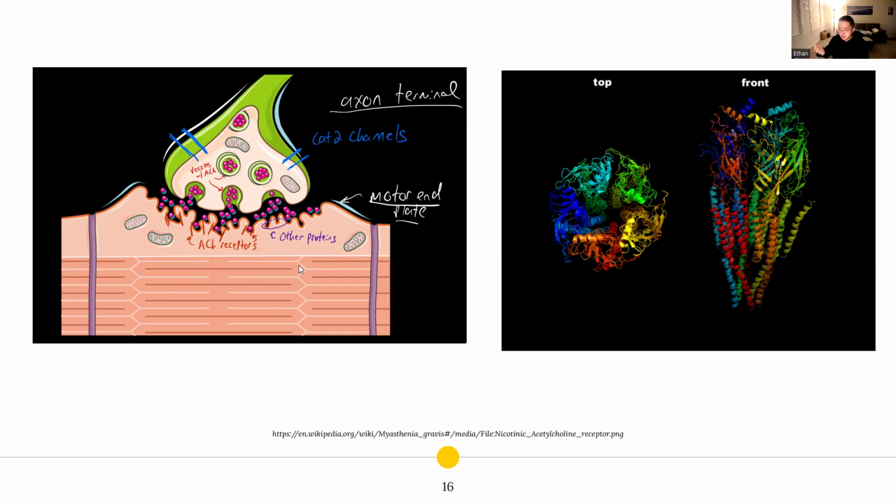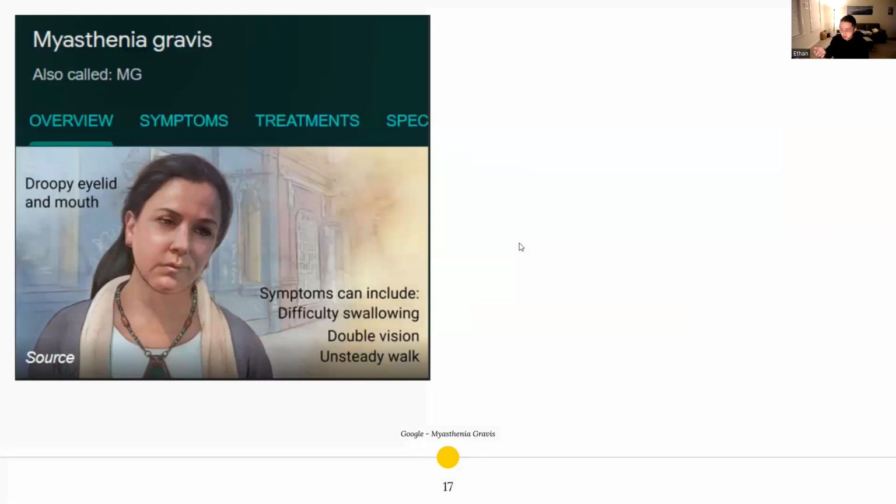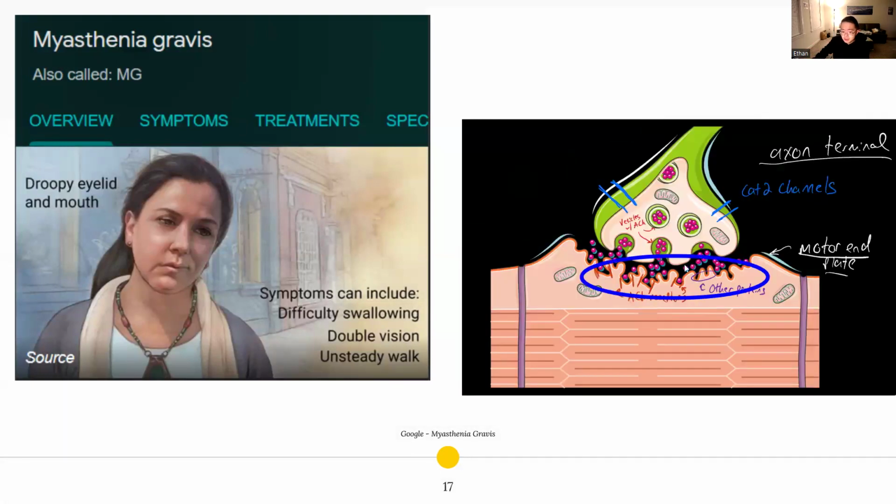That's the basic pathophysiology of myasthenia gravis. So as I hinted at earlier, myasthenia gravis is the most common neuromuscular junction disorder of skeletal muscles. It involves the creation of autoantibodies targeted against the nicotinic acetylcholine receptors down here in this photo, as well as the other membrane proteins on that motor end plate. So it's going to target those nicotinic acetylcholine receptors and many other membrane proteins at this motor end plate.